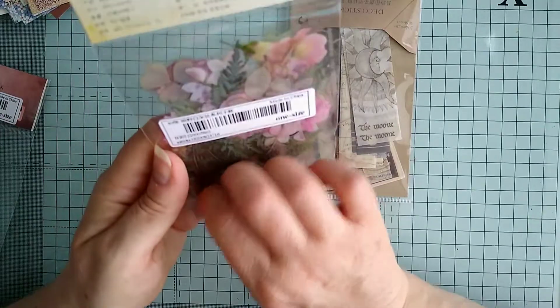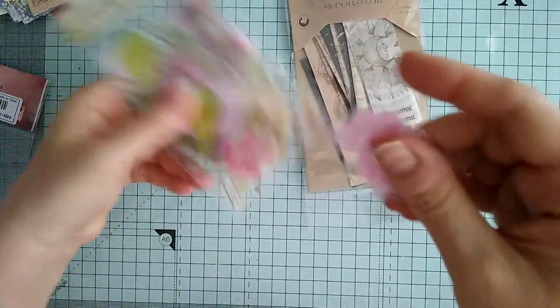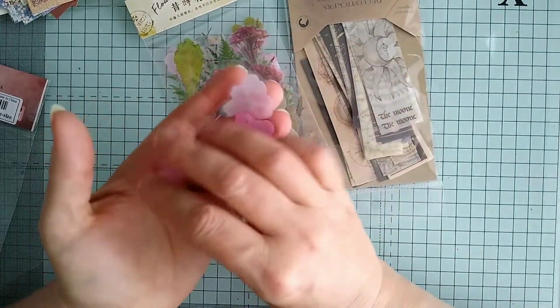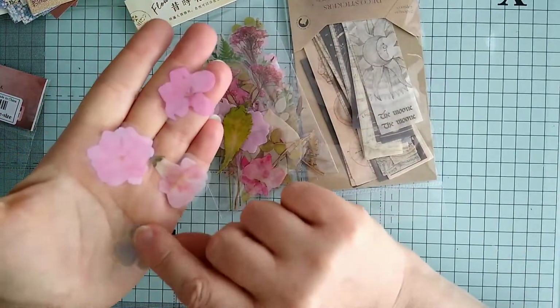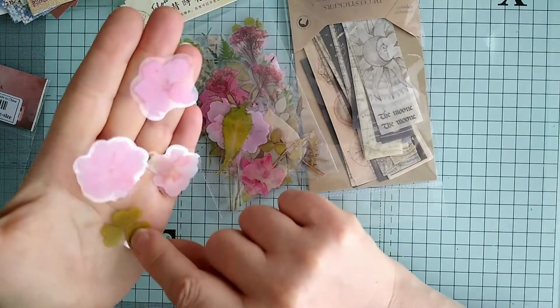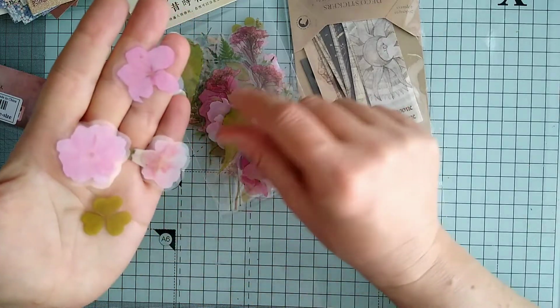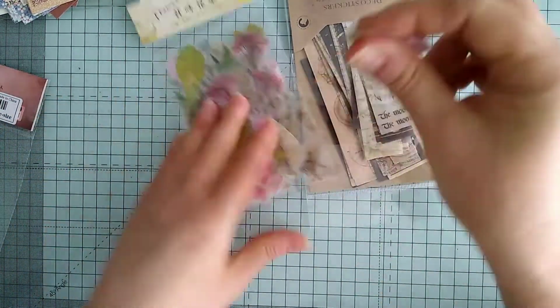And we've got loads of, I've used a couple of these as well. These are not really washi because they haven't got the papery finish on the top. They're kind of shiny. They're sort of, I don't know, printed, I guess, on there. But those are lovely. So I shall use some of those.